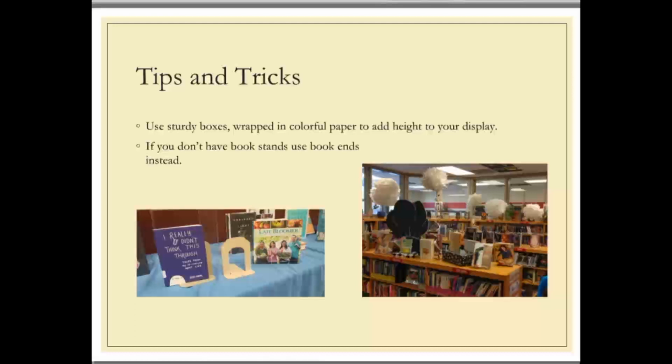If you don't have book stands, repurpose bookends. These metal bookends that you see on the right work great for holding books up face out on your display tables, especially for paperback books, which we're seeing a lot more in libraries.